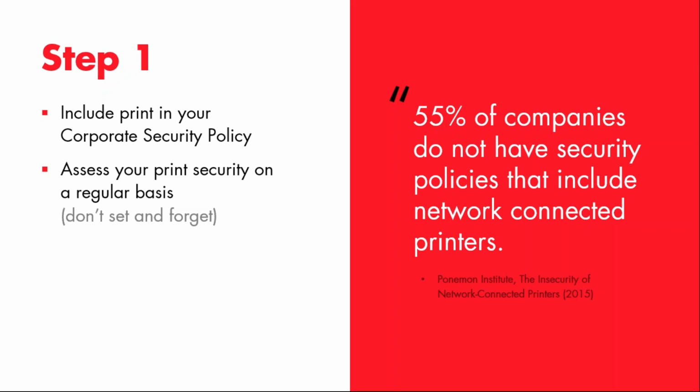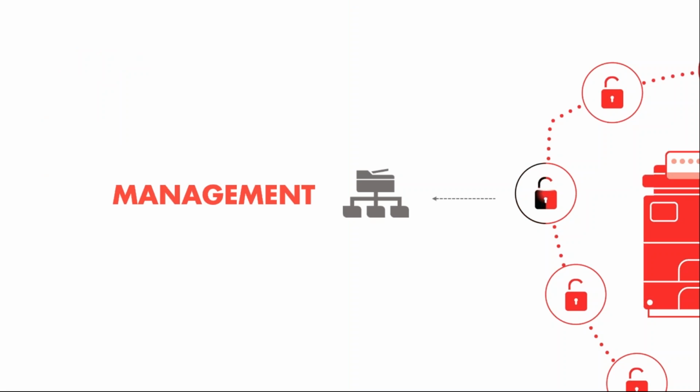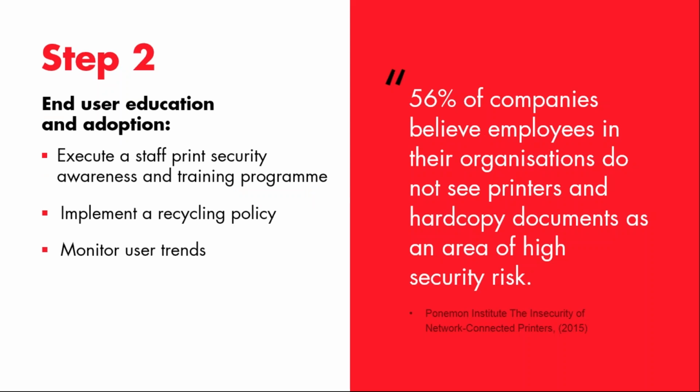You need to assess your print fleet and the security on a regular basis. So don't disable the protocols and the ports that you're not using, put in the username and passwords, and then set and forget. You constantly need to review, and much the same you review your corporate security policy for your PCs, your servers, and your workstations, you need to do the exact same thing for your print fleet. And by doing so, you're going to start to harden and lock down those potential security gaps that reside in the management layer on your printer.